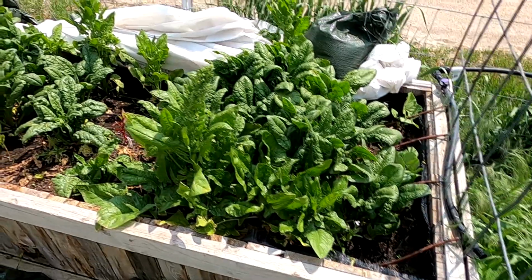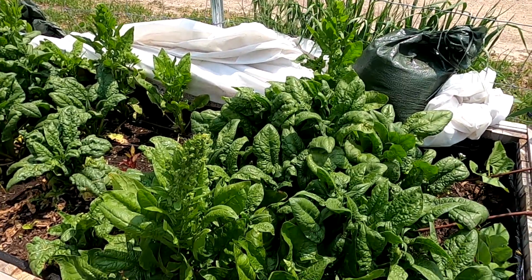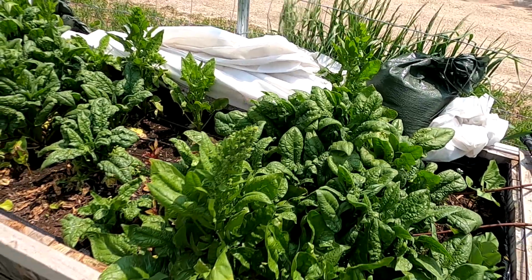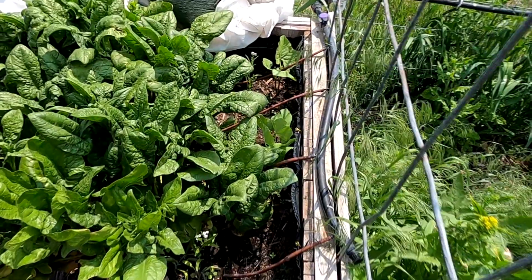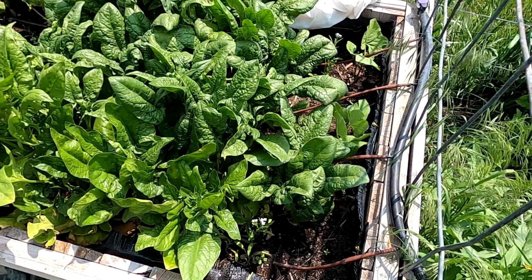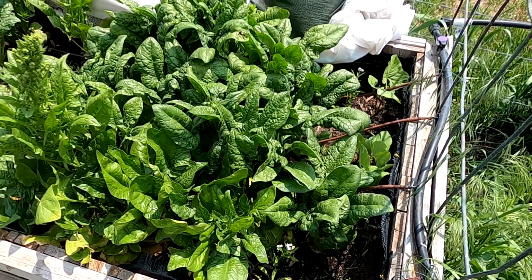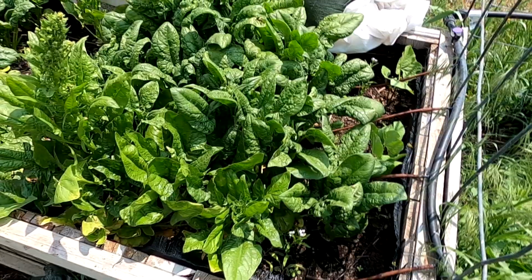And then this was my overwintered spinach, which most of it has bolted or is really close to bolting. So I'm actually going to save seeds from it. And then I have planted dry beans here on the end, and then I put some flowers in here. And so once I tear out the spinach, this is just going to be a flower garden. I didn't have anything else that I wanted to plant in here, and so I thought it would be a good use of this space.